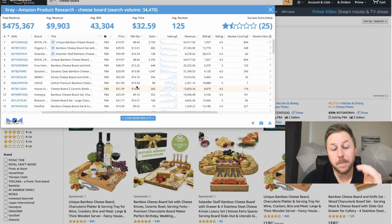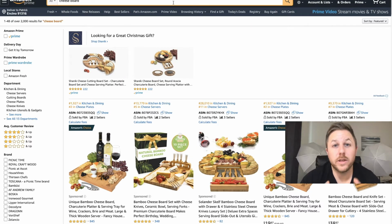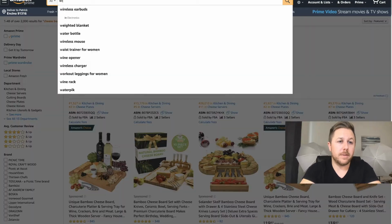The sales on the bottom of page 1 are pretty low. There's a couple main sellers. It's a seasonal item, and that is why I didn't go with this product. So let me pull up another product that actually has really good revenue, but the only thing is it's really competitive. So I'm only using this as an example for the revenue, but let me show you here.